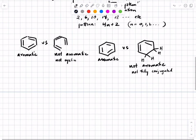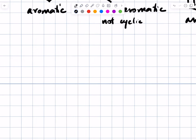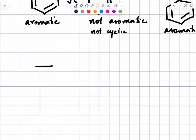What is an example of a molecule that would be cyclic and only have two electrons? I am delighted that you asked. This is called cyclopropenyl cation.